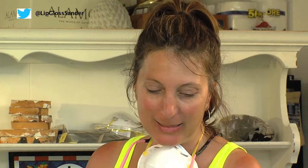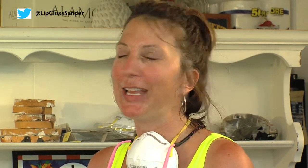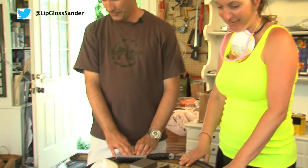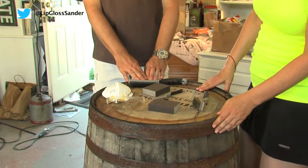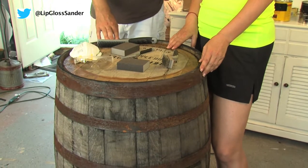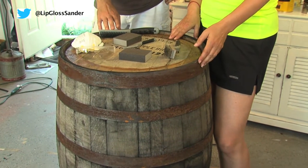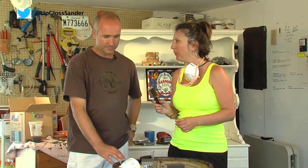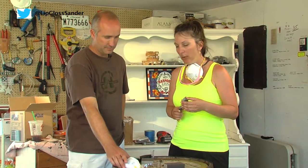Okay, here we are back in the studio, and this is your first glimpse at the barrel that I found last weekend at the flea market in Pennsylvania. It's lovely, it's beautiful. Yeah, and you'll see here that what we need to do first is work on these metal pieces. The first thing we're going to do is use a wire brush and see if we can scrape off any loose rust.